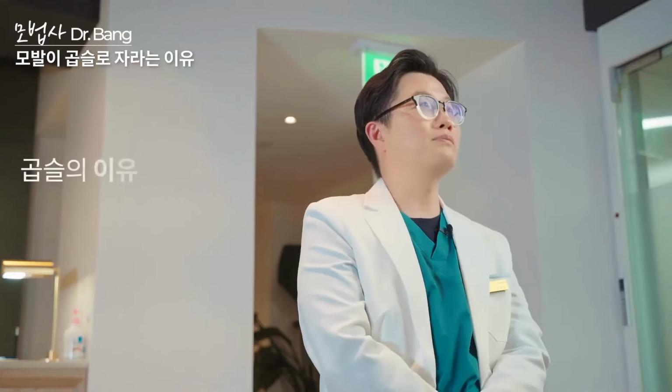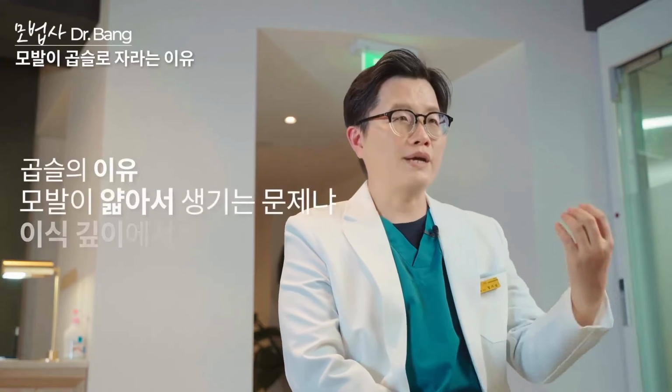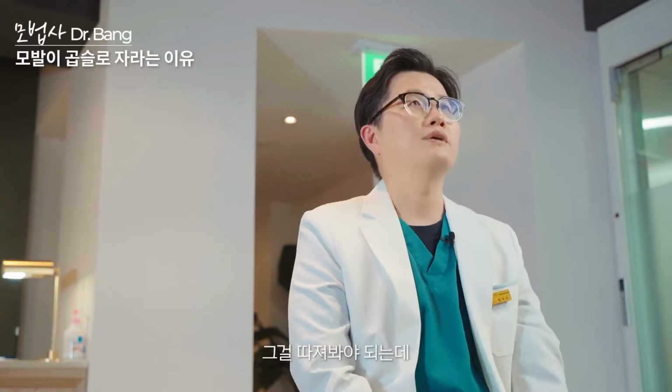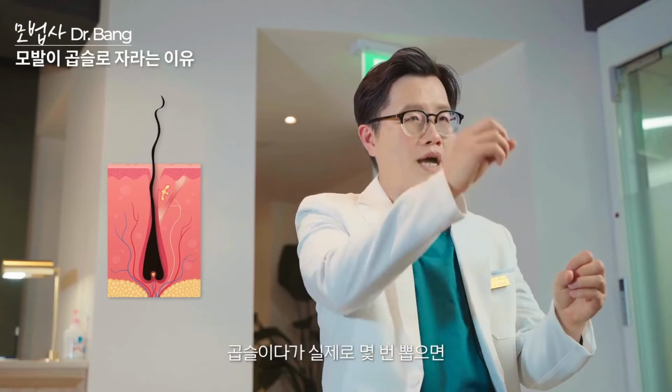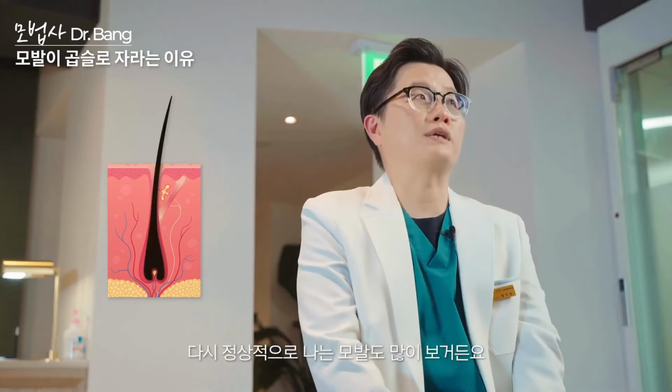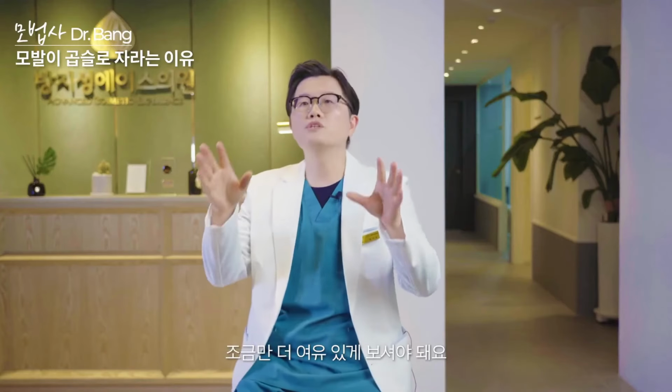What exactly is the problem? Is it an issue because the hair isn't thickening? Or is it an issue because the transplant depth you used was improper? We'd have to determine that, but honestly, even I'm not entirely sure. I've actually seen hair that was quite frizzy normalize after being plucked a few times. You just need to observe it with a bit more patience, particularly the frizziness.